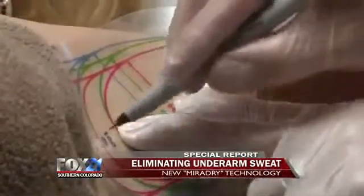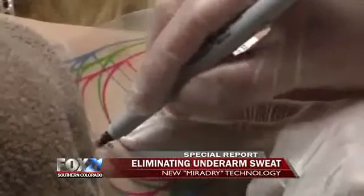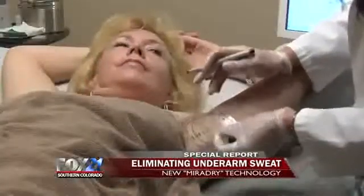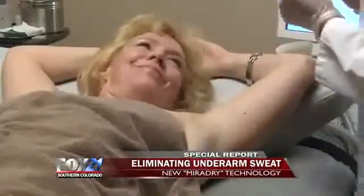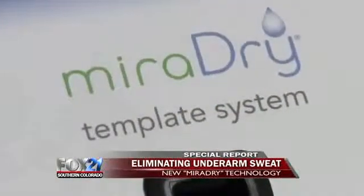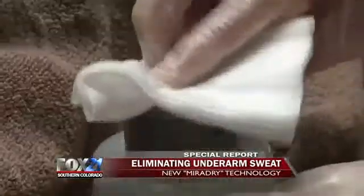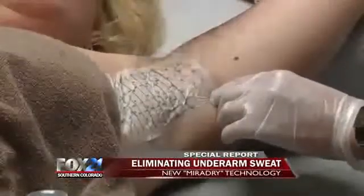So I found out you're this size, and I will mark it right there. So we use this template measuring system to figure out where your sweat glands are. Both left and right side areas are measured for accuracy and effectiveness. And then this is a tattooing. And if you ever had a child who loves to have those water tattoos, this is what that is, okay?